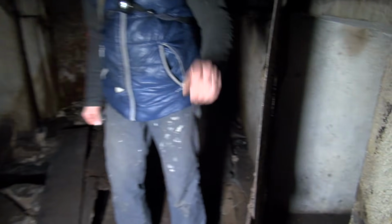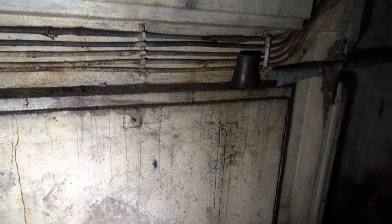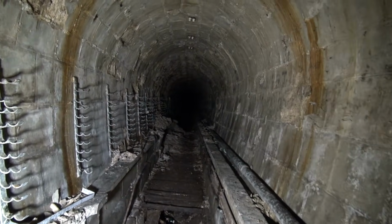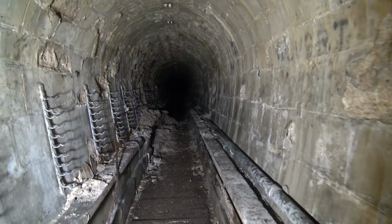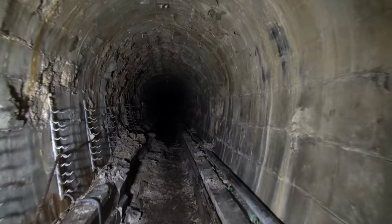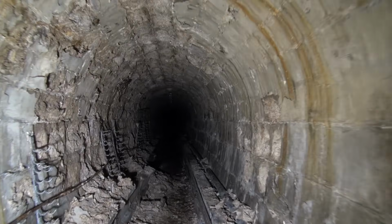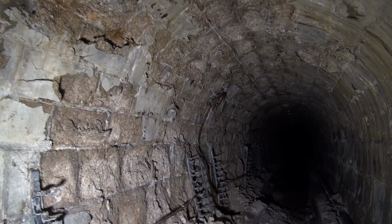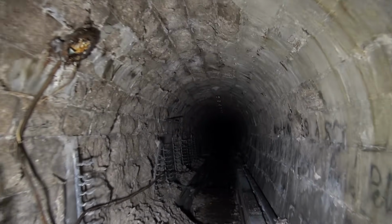What is this? What are these? This I don't know. Munition storage, or to explore the gallery. Oh yeah. Well, that didn't happen. It's still here, in less and less good condition. Speaking of explosion. No, infiltration of water. Just water again. Yes, it destroys the structure.